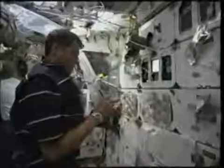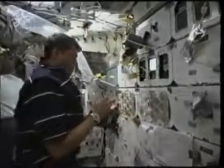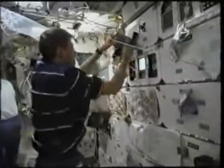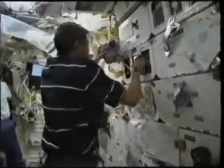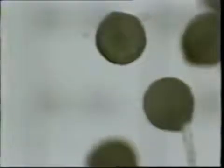And these are some other biology experiments that you see attached to our mid-deck lockers. We're trying to understand how to grow plants in space, not only so that we can have food sources on our interplanetary missions, but also so that we can understand more about how they grow, so we understand how to grow them here on Earth.